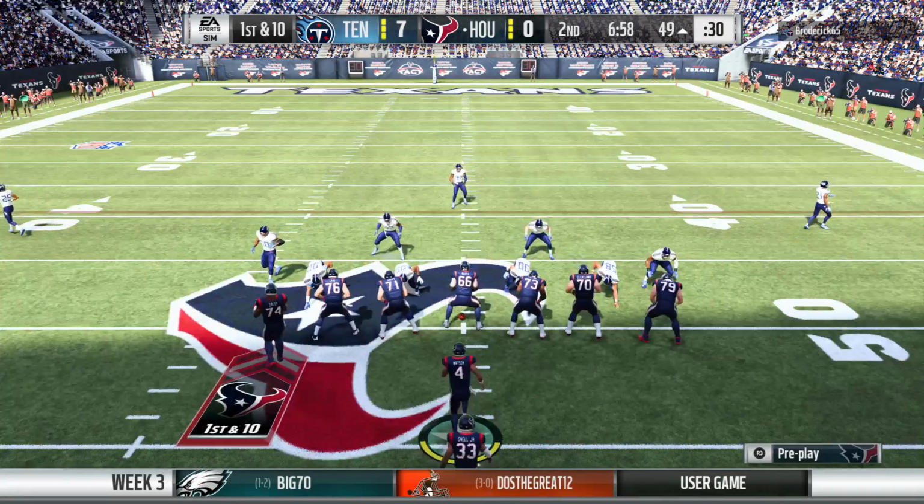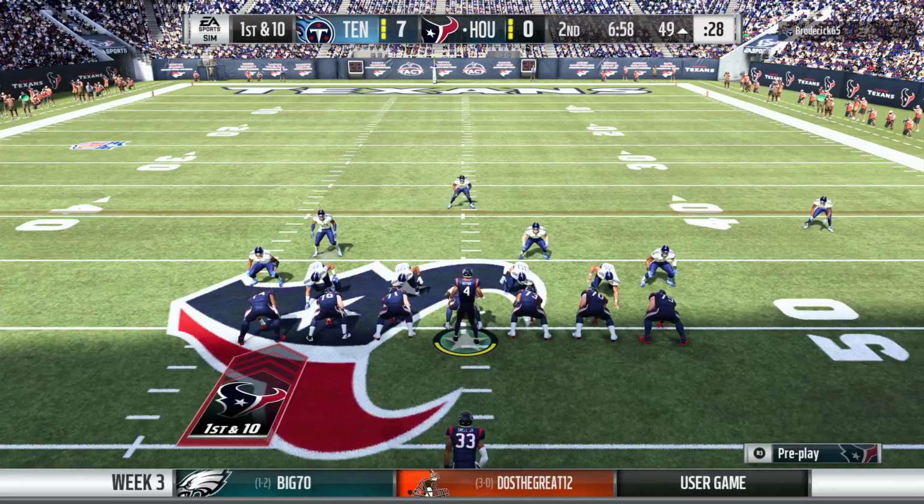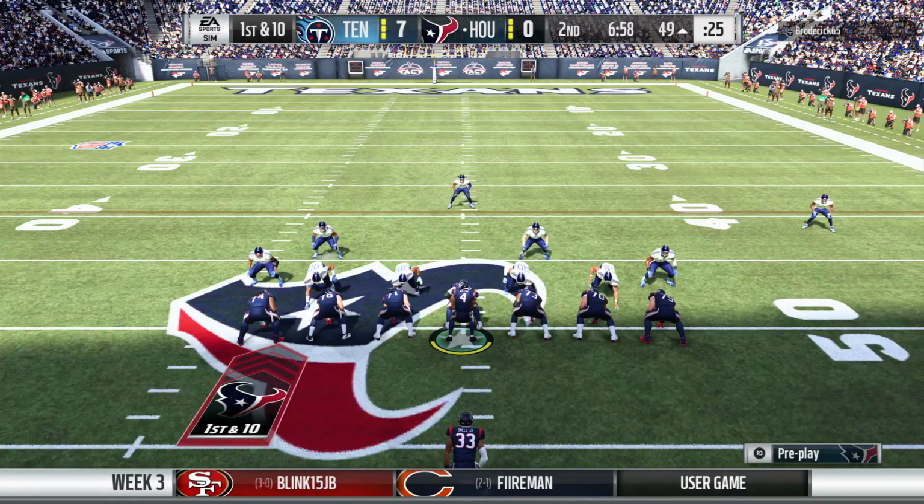Neither do they. Great starting spot, great opportunity to run your full playbook. If they want to take a shot here, they can go ahead and do it.